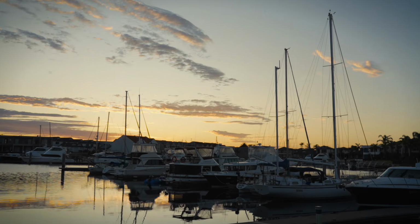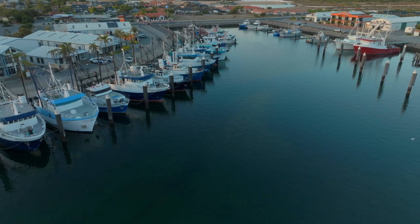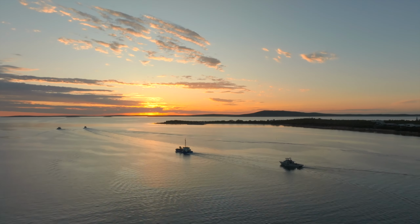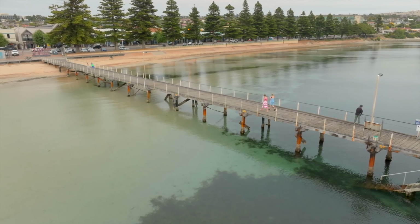It's the start of a beautiful day here in Port Lincoln on the Eyre Peninsula. And while many of the town's residents are already hard at work on the largest fishing fleet in the Southern Hemisphere, we're taking a refreshing dip before the busy school day begins. Speaking of which, we better get moving.